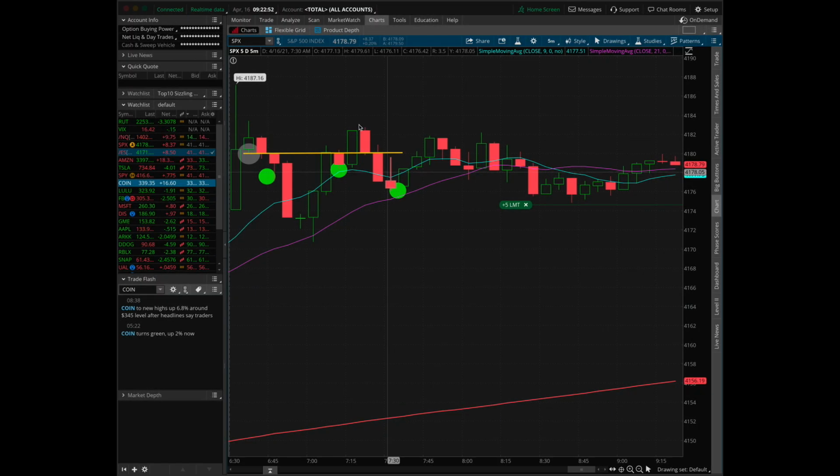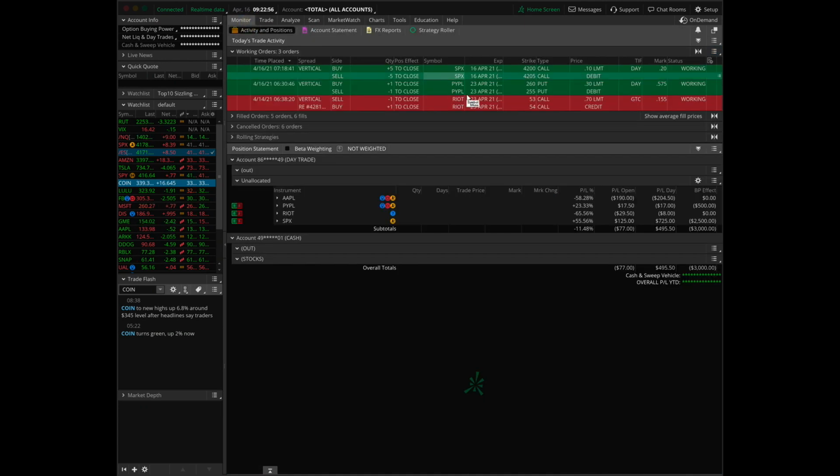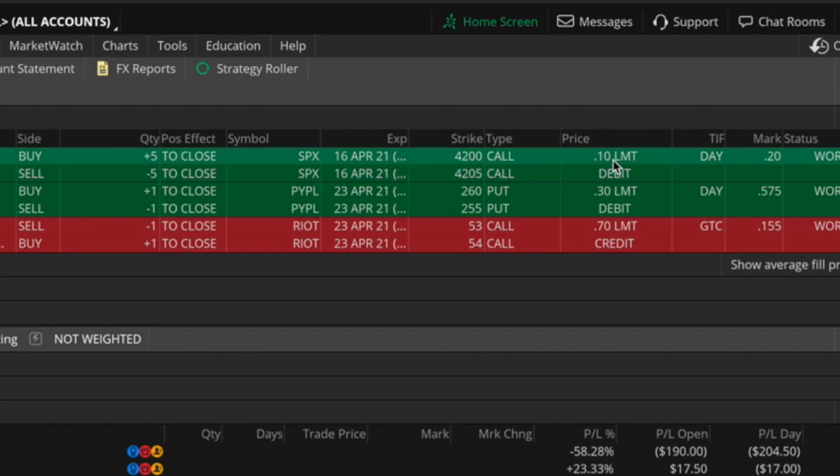Just wanted to do a quick update. It's 9:22. I'm still in my call credit spread. This is what my buy to close order looks like. I have my working order in for 10 cents. The mark has hit 20 cents. It's come down as low as 12 cents, but of course I have not filled yet.